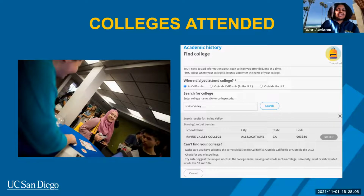So if you are attending De Anza, Foothill, or Lake Tahoe Community College that are on the quarter system, make sure that you do have quarters selected as the term, because that can potentially mess up your units if you accidentally go ahead and select the semester section.